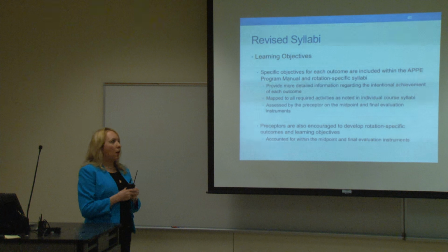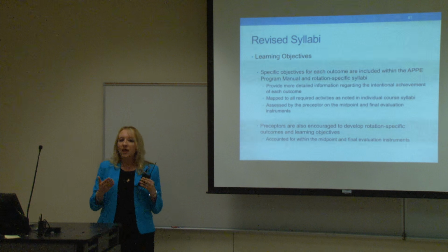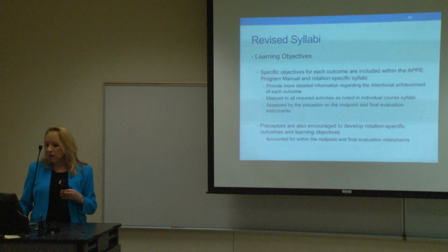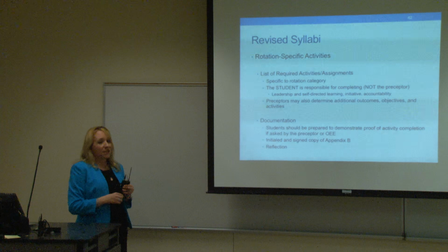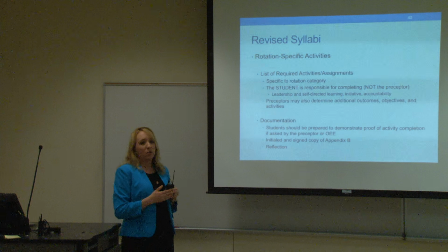Again, our preceptors are always encouraged to develop rotation-specific outcomes and learning objectives, and there's a place for that in the evaluation instruments to meet the specific needs of your rotation and your learning experience. The list of required activities and assignments is something that I wanted to talk about. This is specific to the rotation category.